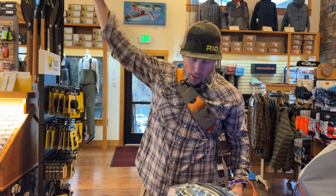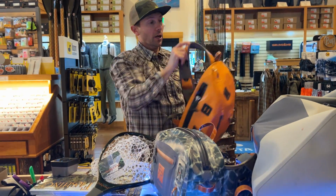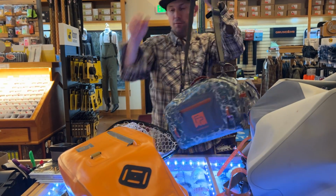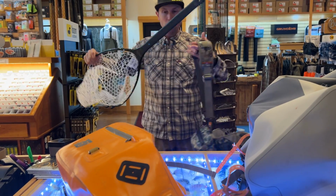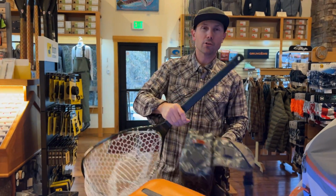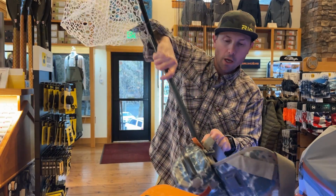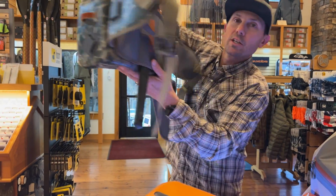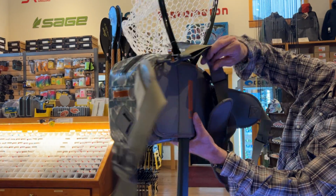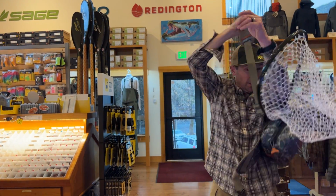The problem with the Lumbar pack for me in carrying a large net, and it looks real nice when it's on and fishes pretty well when it's on, is the net system. It's the same system, so it slides down right in there. For those that haven't been able to handle these in person, it's a really nice net system. I don't like the retainers and that kind of stuff. I like just sliding it in there.